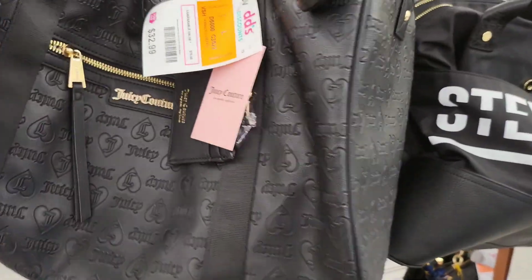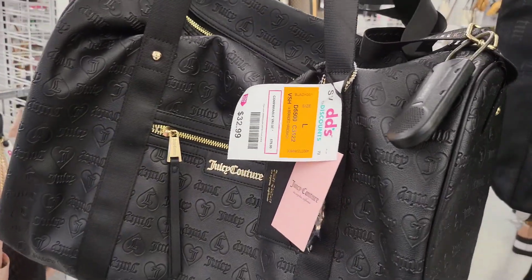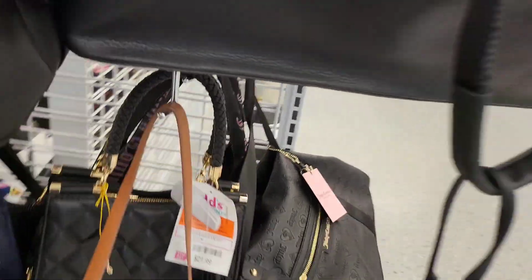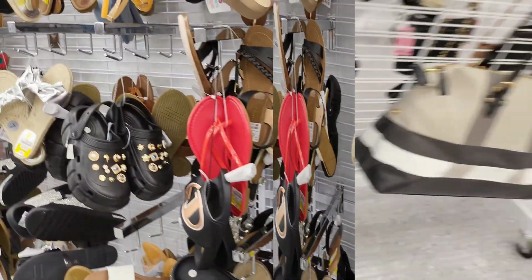Okay, y'all, so here we go. Juicy Couture. Oh, y'all. Okay, here's a Juicy Couture duffel bag. It's black with the gold hardware. Okay, I'm back to the True Religion bag. Okay, now look at the Juicy Couture duffel bag. That's a better picture of it.